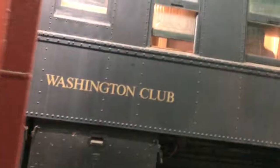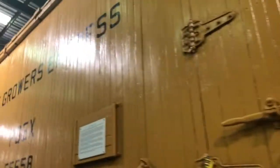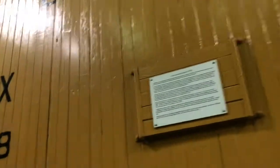What in the world? These look like refrigeration cars, but it doesn't tell me. There's no label on this one. Maybe when I get to the other side. This is the Washington Club Pullman car. Very nice and fancy. I went in there last time when they had it open. Then you've got your classic 1910s, 1920s refrigeration wooden box car. You can tell it's 1910s, 1920s because it's made of wood, and it's also a refrigeration car like this, from the Fruit Growers Express, the famous Fruit Growers Express. This is it right there, FGEX.